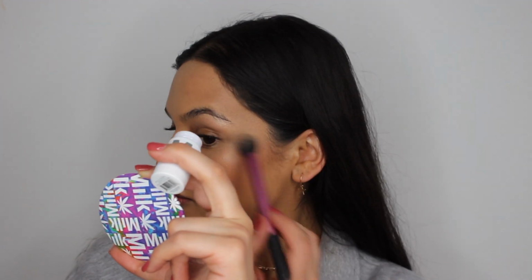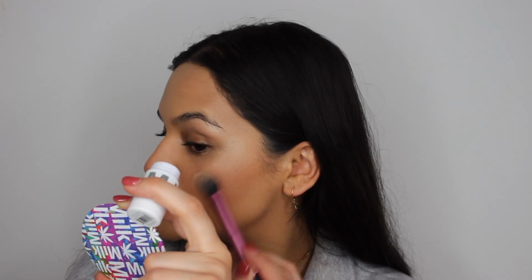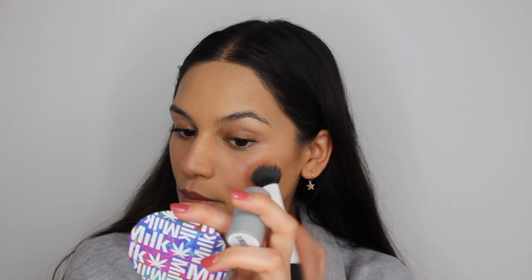I almost feel like the other cheek products are so nice and dewy and creamy that you also could get away with not wearing a highlighter. The rest of the cheeks look so good though. I'm obsessed with this blush. Almost thinking maybe I should have gotten a full size. Just gonna put a little bit more.